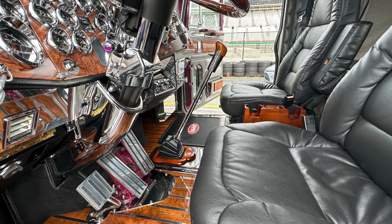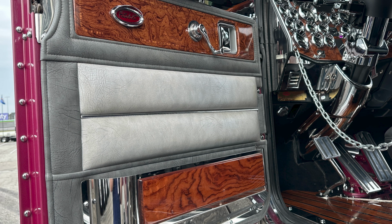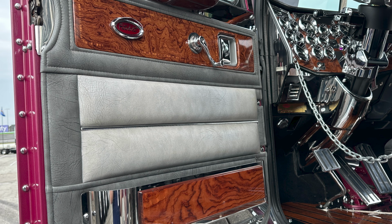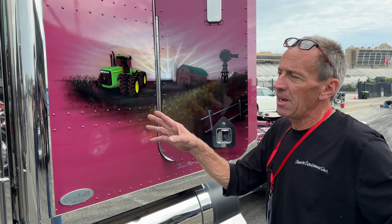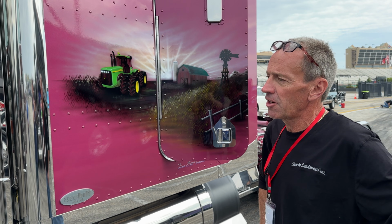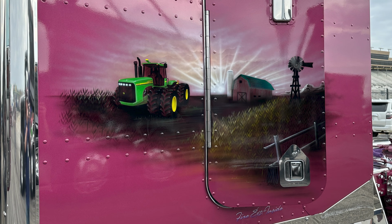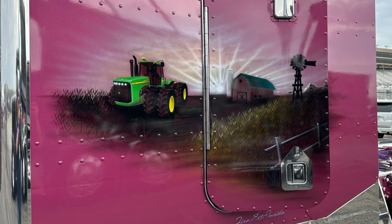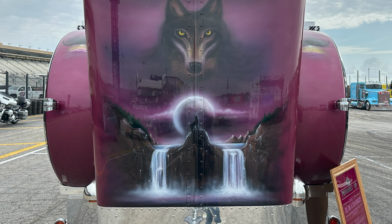The man that made a lot of this stuff, his name was Dieters, was the name of the company. He sold to Panelite, which is still around to this day. The man that owns this is in the auction business and he is a John Deere fan. This is all airbrushed. This was airbrushed in 2007. The mural on the hood was from 96 to 97.